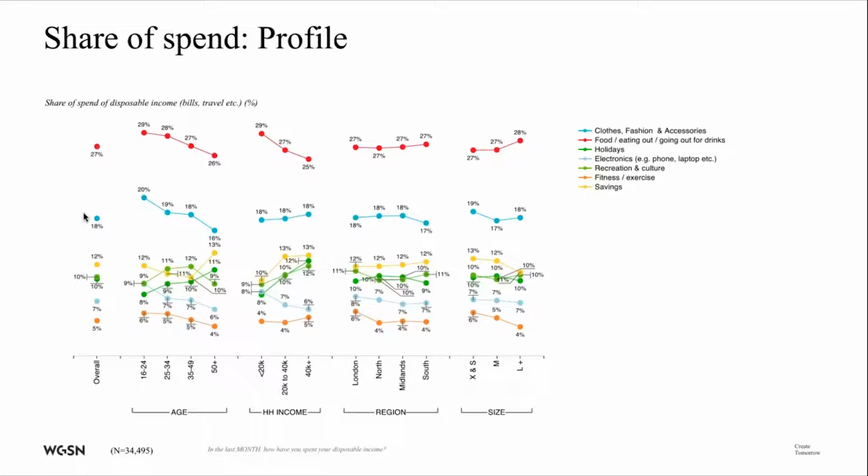And you can see across the board, across all of the different demographic groups, that spend is highest on food, which did make us think potentially, is this an area retailers could exploit with regards to adding a food experience within their stores that could hopefully potentially increase their share of wallet.